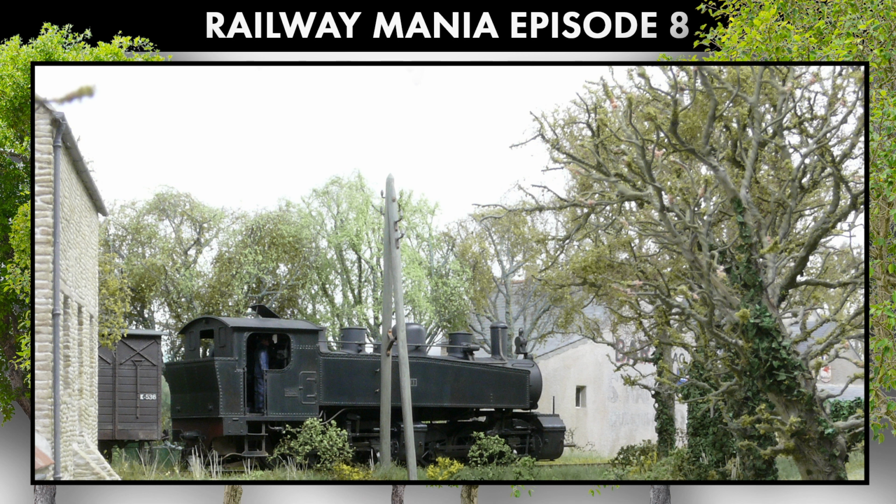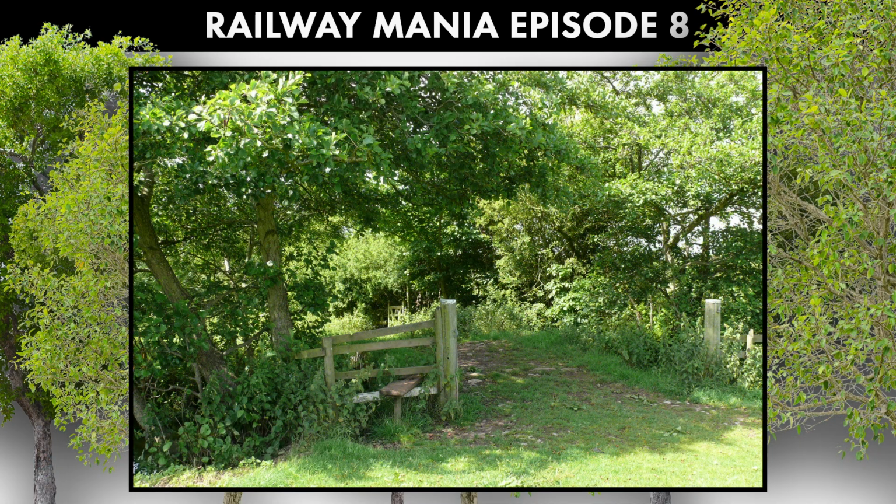And then gradually you start to take notice of what real trees look like. That can be a hobby in itself, just studying trees, forming the skeletal shapes of trees with wire so that it doesn't just look like a tree, it looks like a specific type of tree. And no two trees are alike.